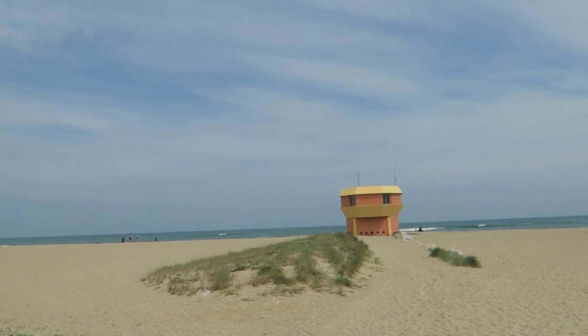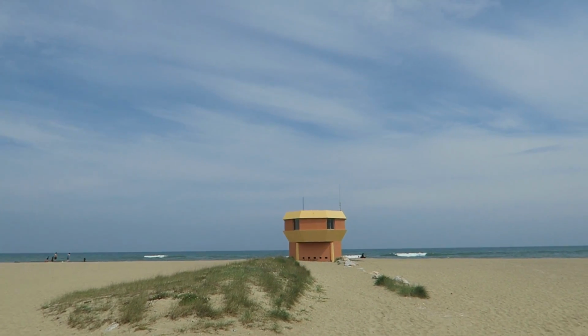Well, if you could smell the smell of salty air. And that's because I've arrived at the Mediterranean Sea. Kind of wish the weather was a bit better and I could go for a swim, but it doesn't look like there's many people swimming here.